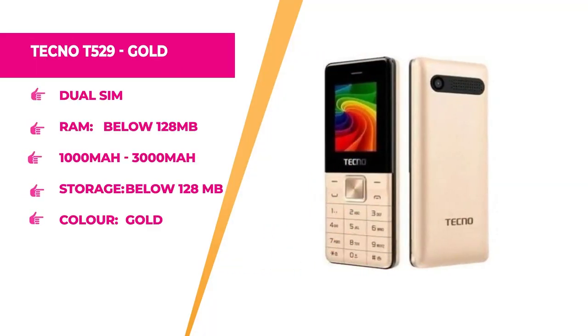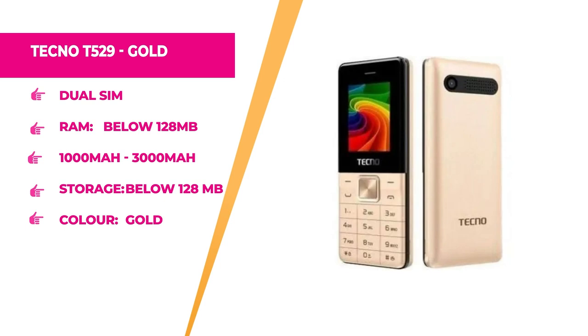The battery capacity is about 1000 mAh to 3000 mAh. The brand, of course, as I said, is Techno. And it's a dual SIM type phone. And it's a fantastic gold color. So if you need a nice little pocket friendly gold color, right?